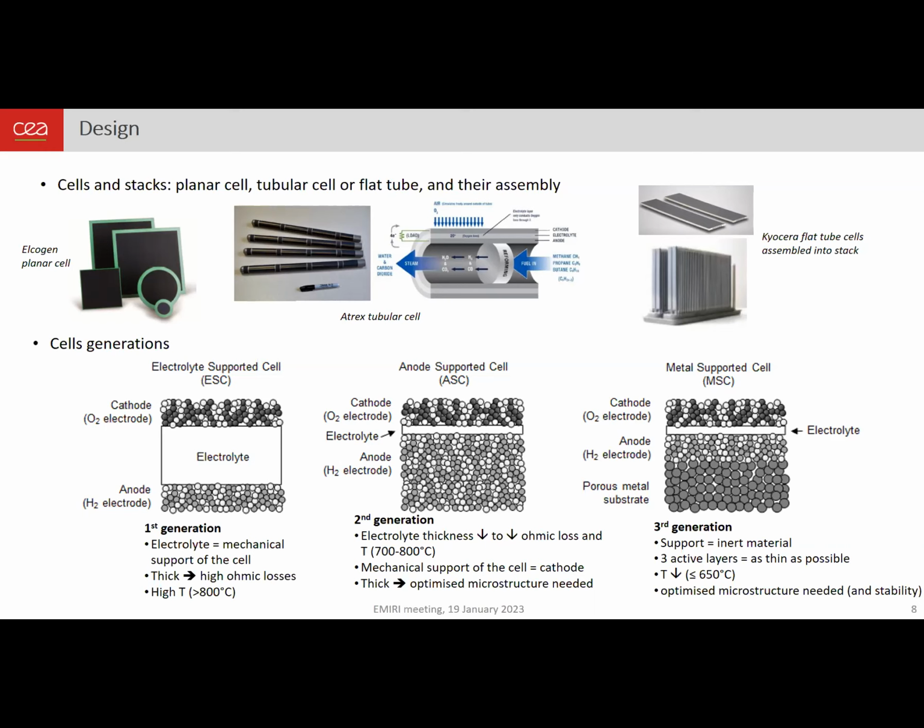And then you can operate this type of cell below 800 degrees C. And the last one, the most recent one, is what we call metal supported cell. In that case, the mechanical support is not active anymore. It's not the electrode. It's, let's say, a porous metal substrate. And on top of this, you have the three active layers as thin as possible. And with that, the operation temperature is decreased below 650 degrees. It needs to have an optimized microstructure and a stable microstructure due to this very specific porous metal substrates.